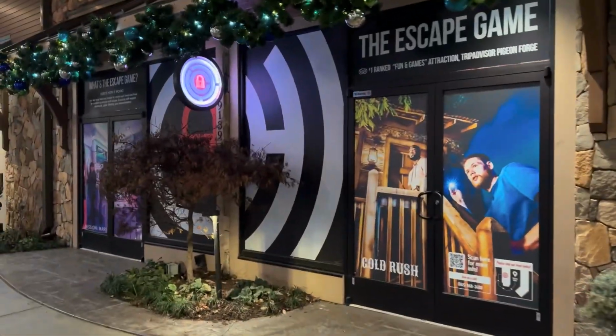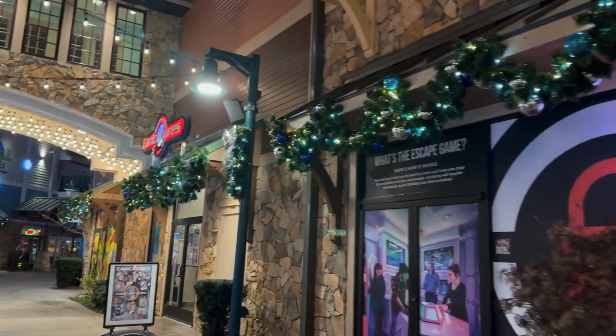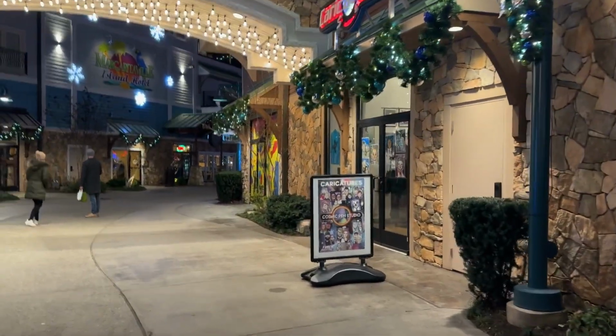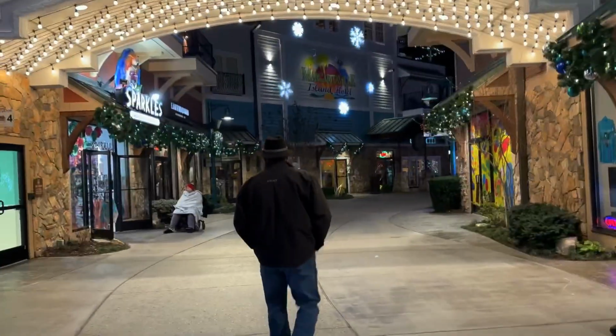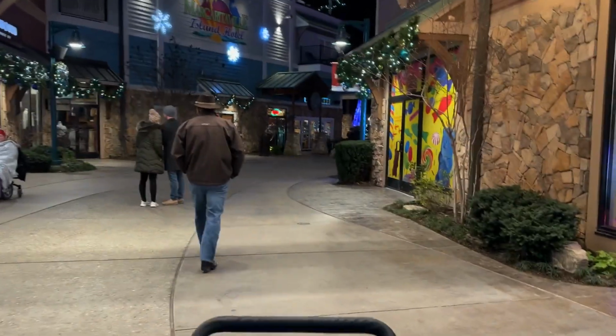Another escape room. I kind of want to do another escape room. The last time we did was good, but I want to do it with some family or something, apart from just doing the job.